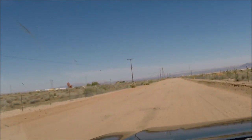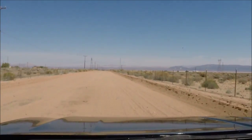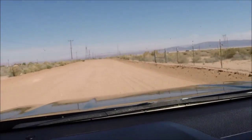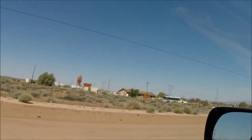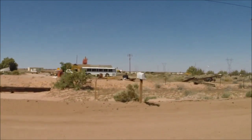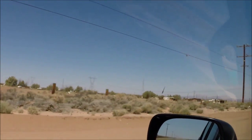You'll notice a few residences on the left-hand side of this road along the way. Most all of those are vacant, pretty run down. There's some evidence of some really nice properties out there at one point in time, as I'll point out as we see it. This particular house here, even though it looks like it's got some vehicles out front, it looks like vagrants are living in a ramshackle, rundown piece of property there.